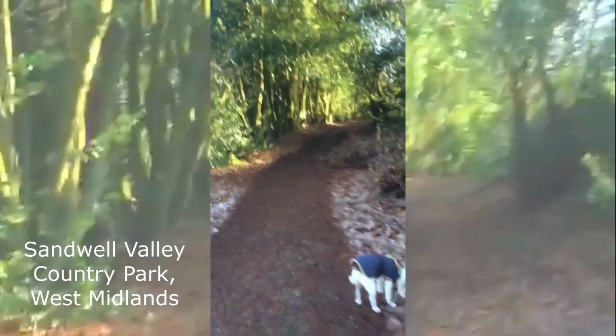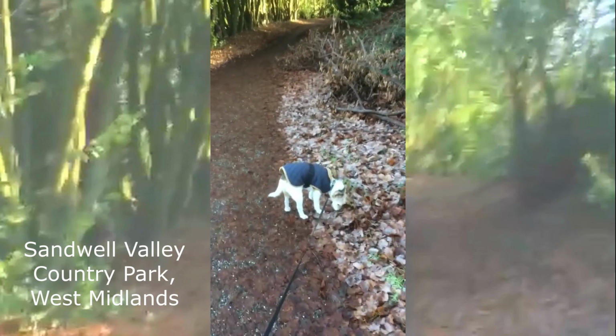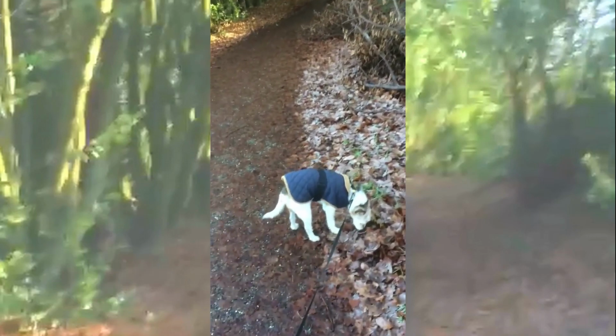Hi, my name is Teresa, and I'm here in my local green space, Sandwell Valley Country Park, and we're going to go for a little walk on this beautiful winter morning. Oh, and this is Rosy Trotter, my dog who usually accompanies me on my walks. Rosy!